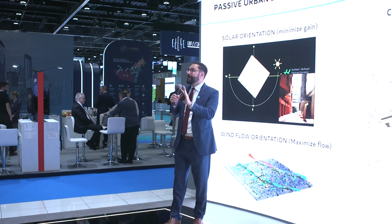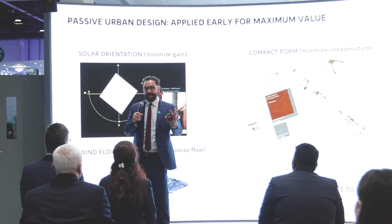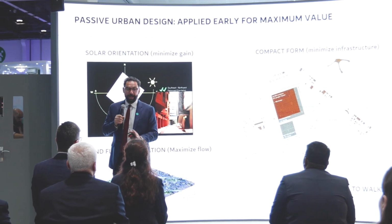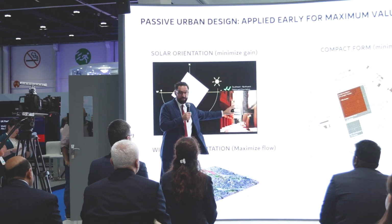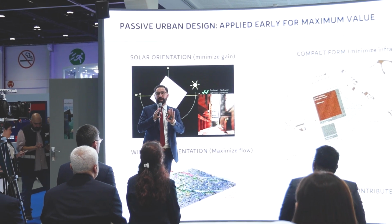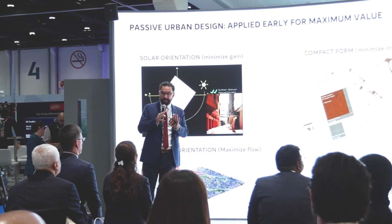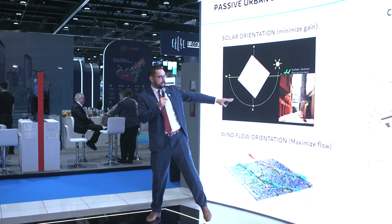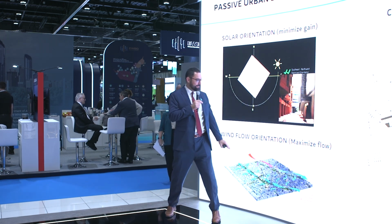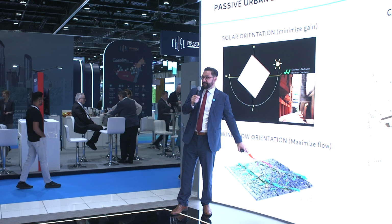However, we're not just designing a building, right? We're laying out and designing a city, which means you're dealing with clusters of buildings, which means if you put those together, they start to shade one another. So we actually do quite advanced modeling to ensure that we can minimize the amount of solar heat at the ground level. The other is wind orientation.